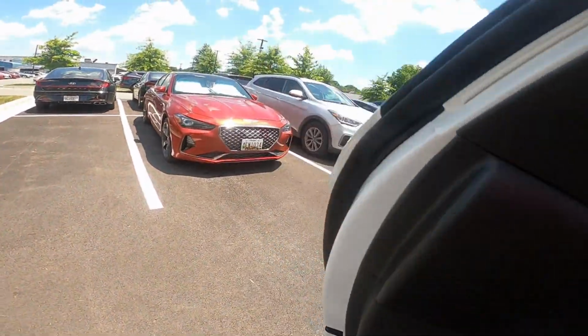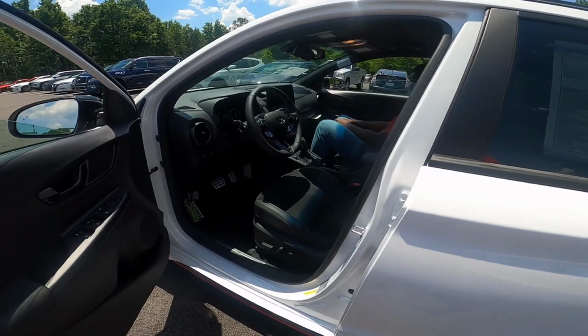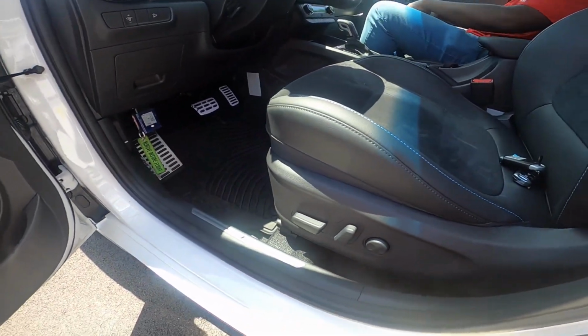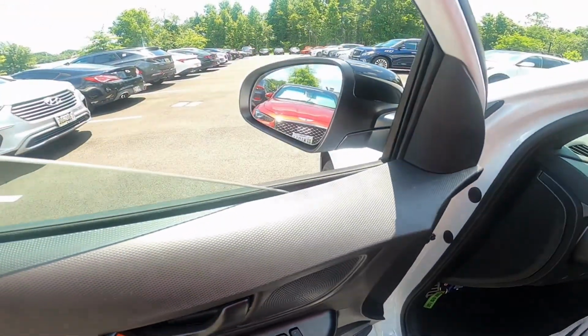So let's go ahead and get into the cockpit of the Kona N. That's my co-worker over there, Joe. He's just going to sit there while I do the review. But we do get power seats on this side, with a Harman Kardon sound system and automatic windows for the front seats.